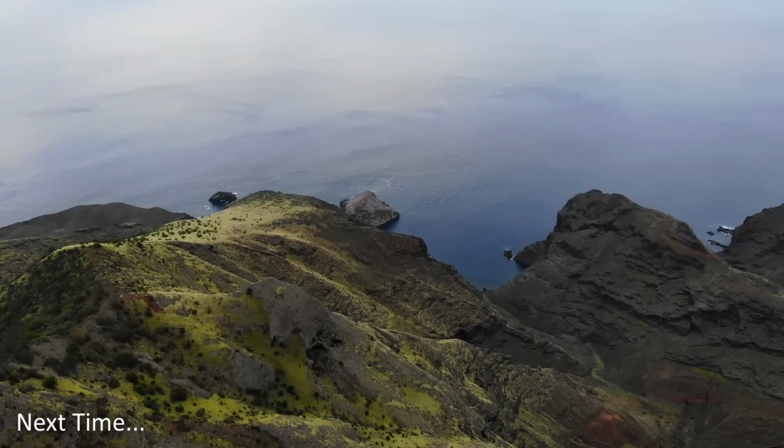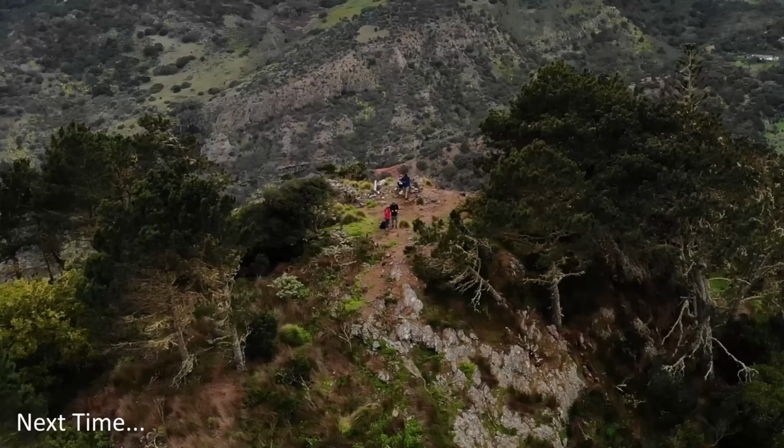Next time, we finally set foot ashore to explore this remote, isolated British outpost.